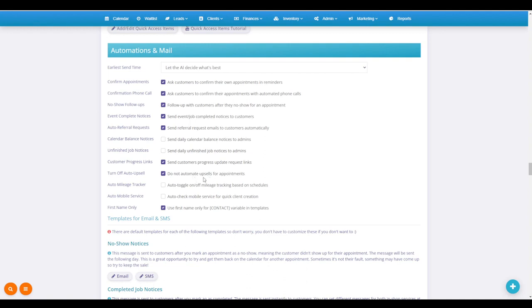This is based on scheduling for auto mileage tracker, so you can auto toggle the tracking on and off based on if your employee is working. If they're not working, then the Orbis system will not track their mileage. But if they're on the clock, for example, their schedule is Monday through Friday, 8 a.m. to 5 p.m., it will mileage track. So this is really for mobile. But if you're also checking their gas as well, Monday through Friday, that could be a good use as well.